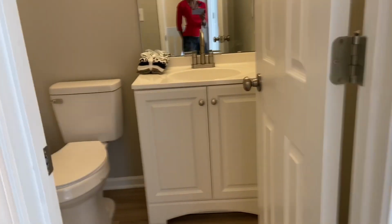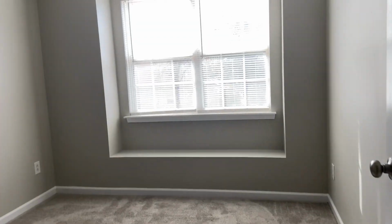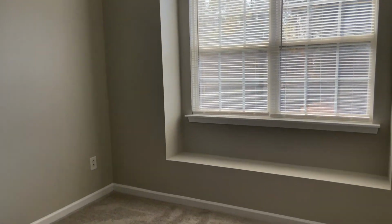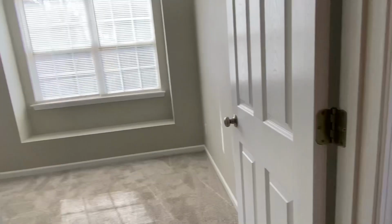Right across the hall here, we're going to have a linen closet space. And then you also have your full bath. This is a tub shower combo. Here is bedroom number 2 with a ceiling fan. Plenty of natural light comes into this space. And there's a little nook right there in the window area, which I think is really cute.